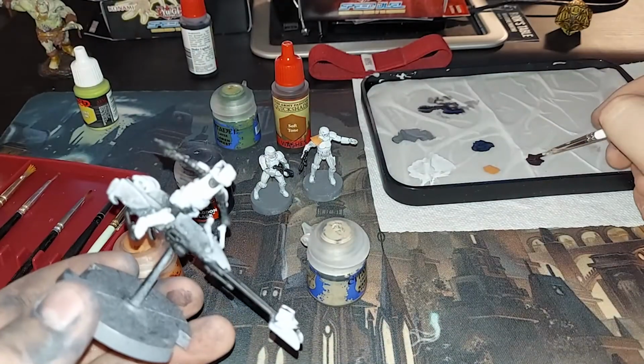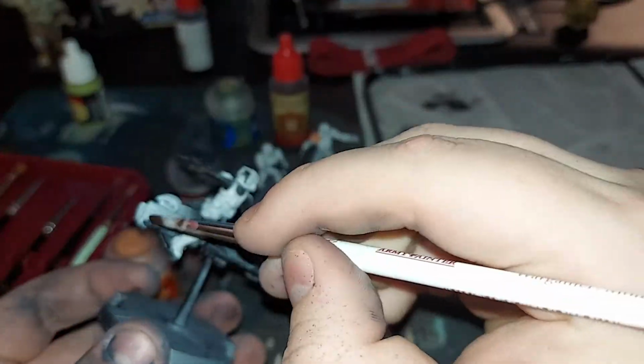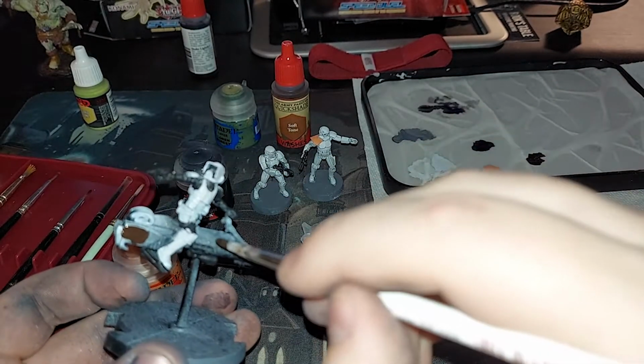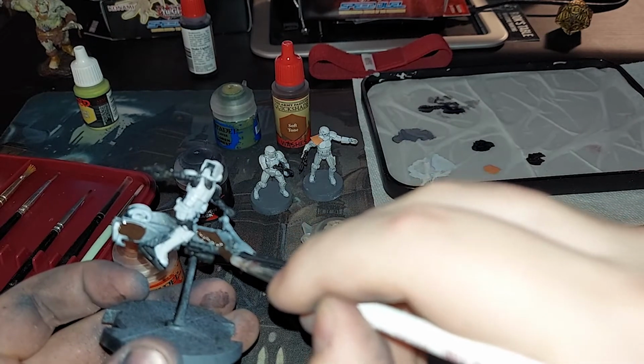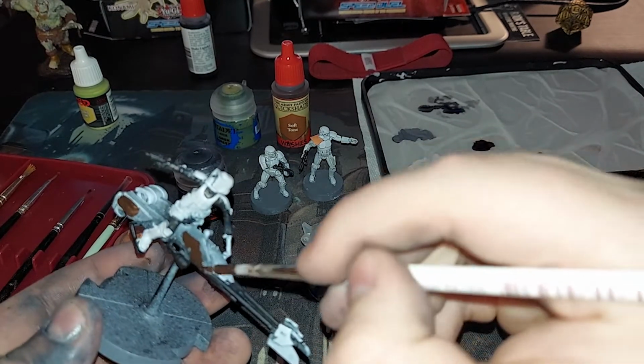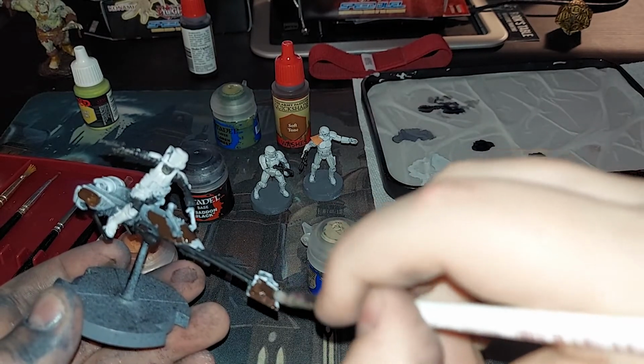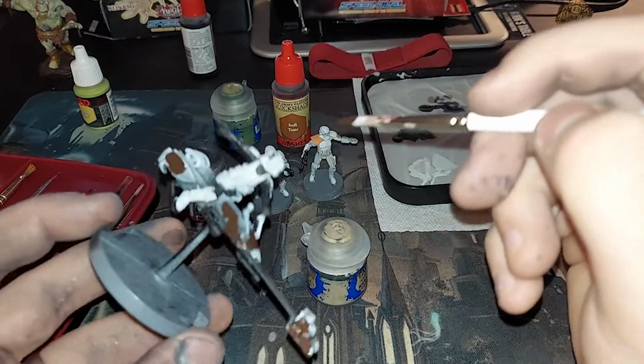Come to the model. Let's see how this looks. We just put that right here. Yeah, that's going to be a great foundation. I'm going to put that right over the front. We're also going to paint these. Yeah, that's going to be a good color there.